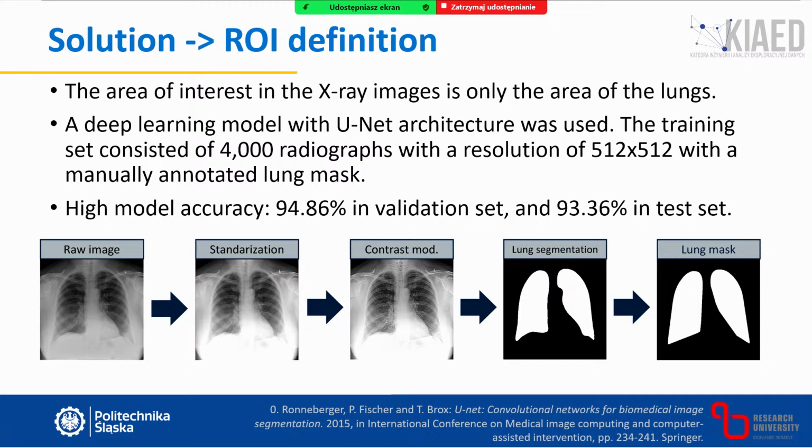So our first solution to this problem was to define this region of interest, which will be similar to what radiologists look at. So we wanted to extract only the lung area from this raw image. We did it in a few steps, starting from some basic preprocessing to standardize images and normalize the contrast of these images. And then we used the UNet network to find this lung segmentation here. And at last, as the post-processing, we used the convex hull method, because in some more advanced COVID-19 cases, it turns out that it was not possible to get the full region of the lung. So this will increase the area, which is important for a classifier.